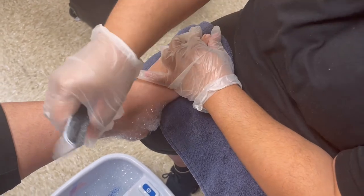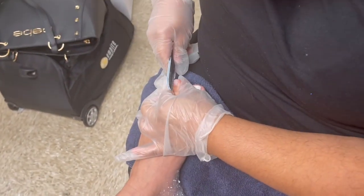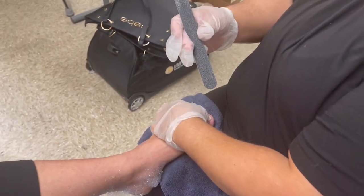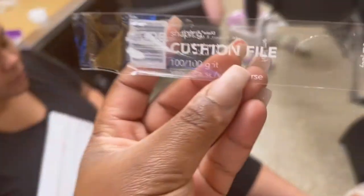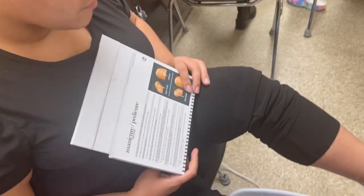You filing? Yeah, taking the gel polish from her toenails. What kind of file is that? I forget. I don't know. 100. Let me see. Yeah. Cushion file, 100 grit. Cool.